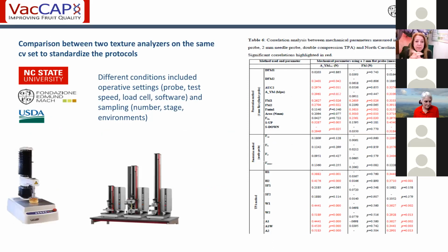Within the project, we also compared, as I said, with the aim to standardize these procedures, these protocols, two texture analyzers on the same cultivar set. There were a lot of variables. The sampling was done differently. There were different operative settings. The probe was slightly different, as I said.